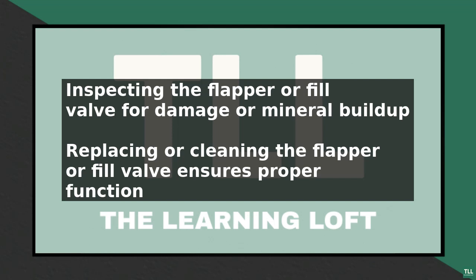Additionally, check the vent pipe on your roof to ensure it is not clogged with debris. A clogged vent pipe can cause flushing issues, so clear any blockages to allow for proper airflow.